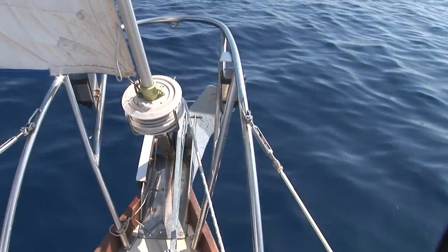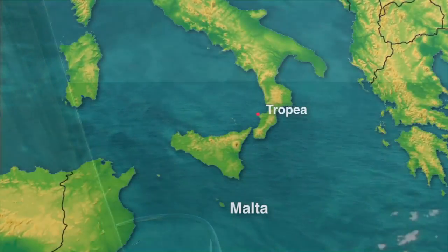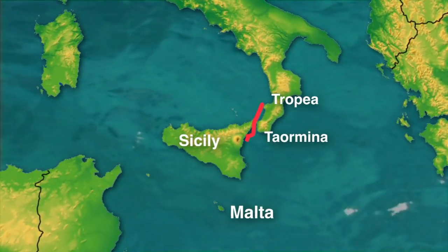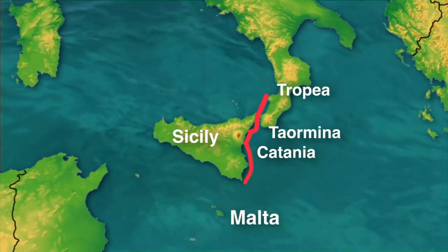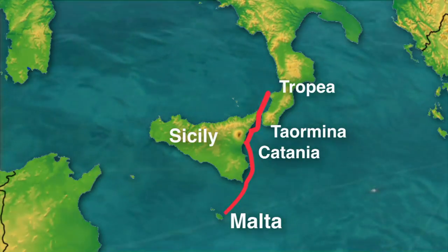From Tropea, we leave the Italian mainland and set our bows towards Sicily. It's a day sail from Tropea, passing through the narrow Strait of Messina, en route to arrive in Sicily at Taormina. From there, we'll sail to the main port of Catania to meet Two Step's new owners and do a handover sail with them down the coast, before returning to their and Two Step's new home in Malta.